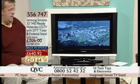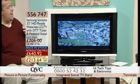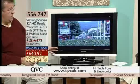2, look for a set that's got Freeview built into it. If you're going out to buy a new set now, get one with Freeview built into it. Definitely. Because with the analogue switch off that starts, as we said before, on October the 17th up in Whitehaven, you're going to need something within the next 3 or 4 years that's got Freeview.